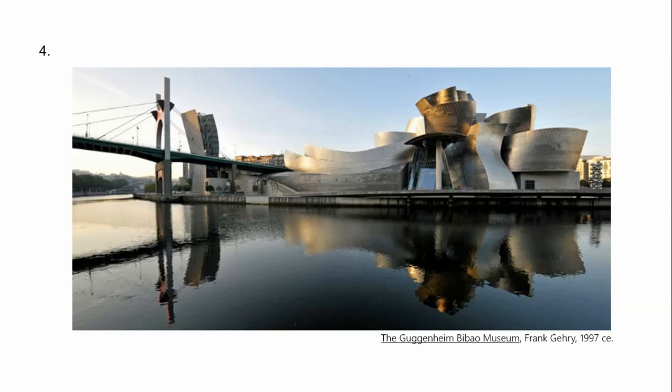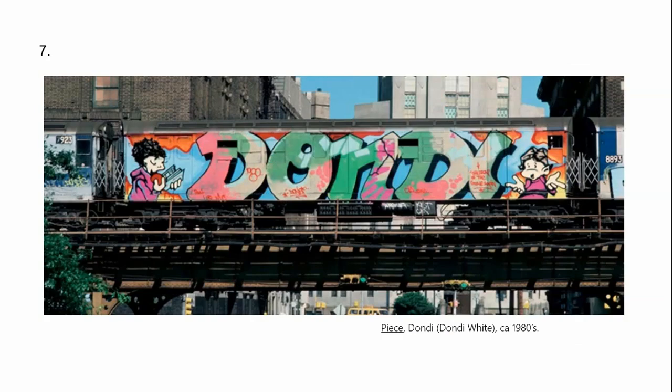The Guggenheim is an example of architecture. A number of people thought of this as an example of photography, and certainly the work of art has to be documented with photography, but all works of art have to be documented with photography. But it is a building, so it's a work of architecture. It's a museum, and it's located in Spain. So a number of people got some points on this one.